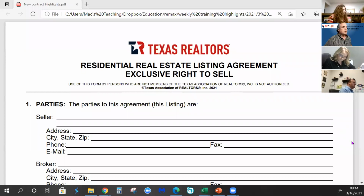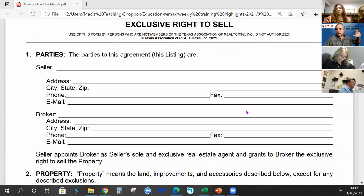All right, any questions? So on the listing agreement, let's just go through this. If you have any tips or ideas on how to help make this work, please share them. Jump in. You can unmute or throw it in the chat. It doesn't matter either way. But let's touch base on a few of these things.